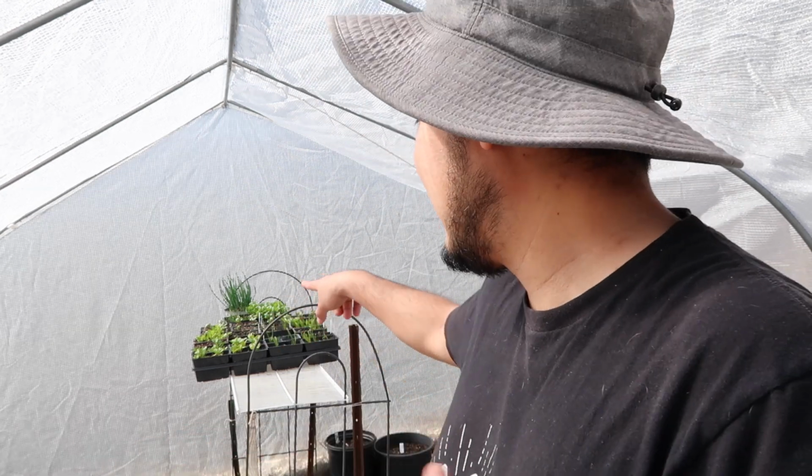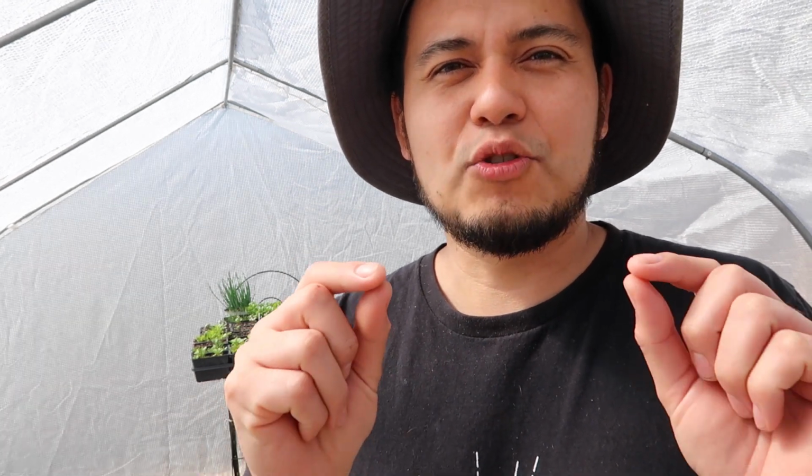I saw my seedlings over there. They were pretty frozen, and I was concerned because I didn't know if they were gonna come back or not, because they're pretty tender right now. They don't even have sets of true leaves, so I was hoping that they came back. And it is now the middle of the day and it's so sunny and hot in here, and I came inside and they are doing well.